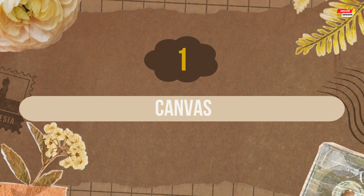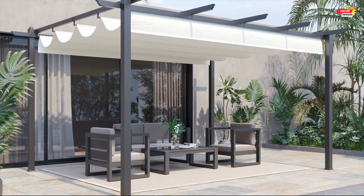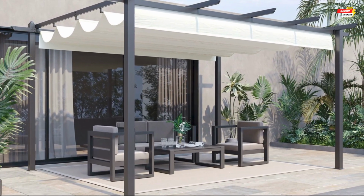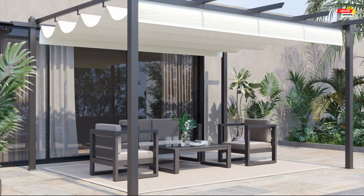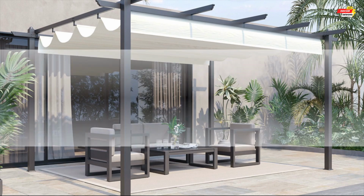1. Canvas. A classic and versatile choice, canvas offers good shade and can be treated for water resistance. It comes in a wide array of colors and patterns, allowing for significant design flexibility. However, it may require more frequent cleaning and may not be as durable as some other options in harsh weather conditions.